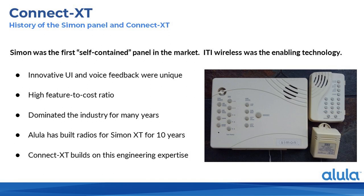Yeah, I was a young engineer right out of college back in the mid-'90s when the Simon panel was developed. Many people might not know this, but the Simon panel came out of a failed joint venture between ITI and Honeywell back in those days. We had a joint venture going to put a do-it-yourself panel into retail, and that flopped when it hit the retail shelves. And the technology that was developed for that program ended up becoming the Simon panel. And I had a front row seat just by virtue of being a young engineer.